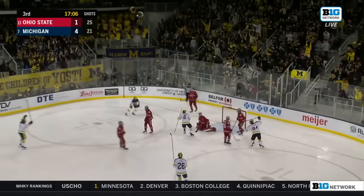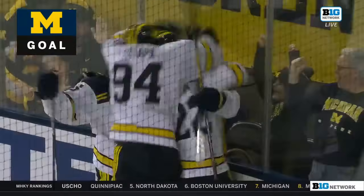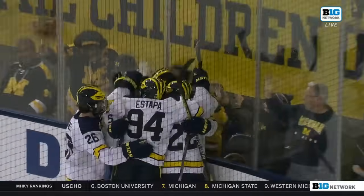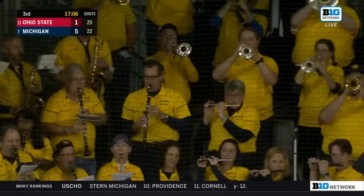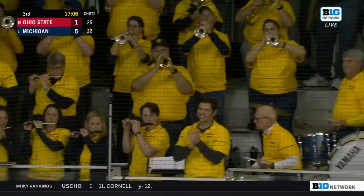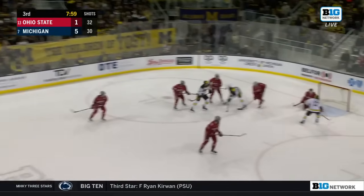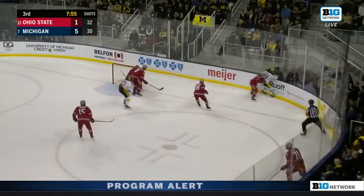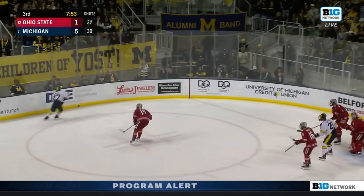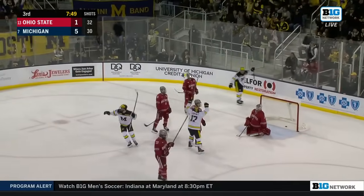There's a goal, Ernesty! Bangs that one in up top, and the big man makes it 5-1. Michigan pouring it on here in Yost. Here's big number 6, the big rigs out there again. I think Shifsky has been Michigan's best forward tonight? A freshman, this season. The whole season? Among their freshmen. Wow.